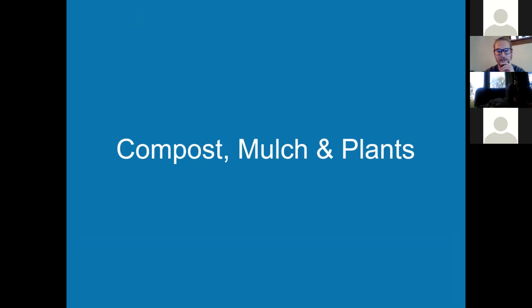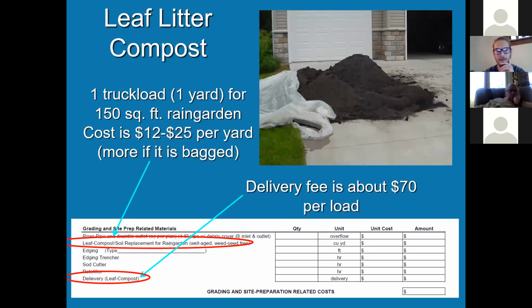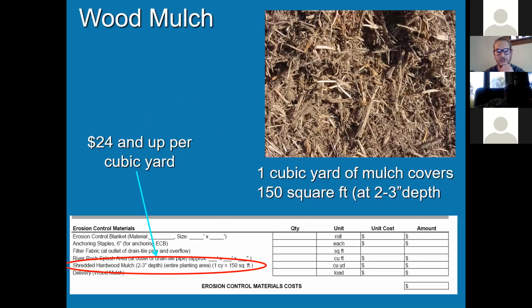Okay, and just quickly, I'll fly through compost, mulch, and plants. A lot of these soil amendments and mulch are going to be available in bulk from a variety of vendors, and we have a contractor list that I'm sure we'd be happy to send out, so you can source some of these materials. It's typically sold by the cubic yard, or by the ton for rock specifically. And likewise for mulch.